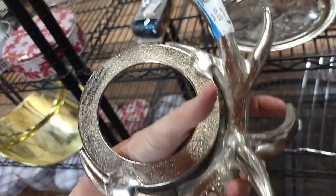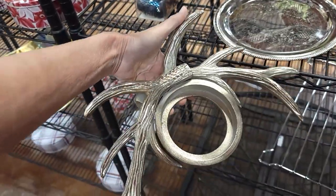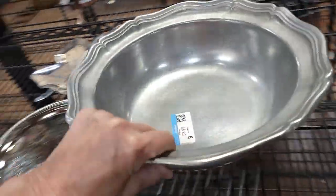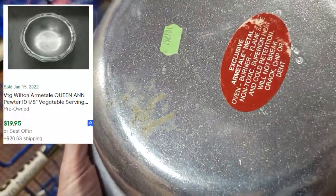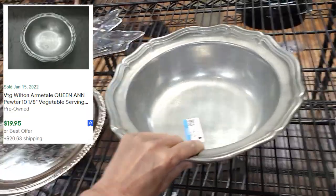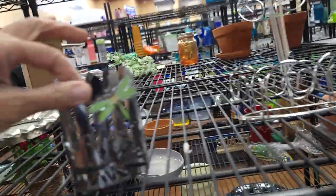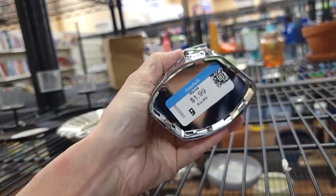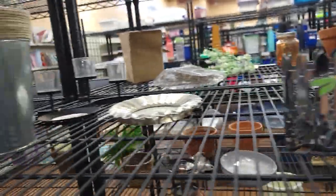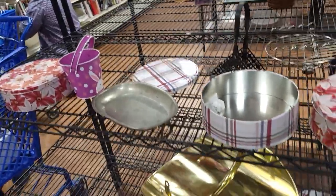Huh? $3.99. I think for $3.99, I can figure this out. I noticed as I was moving this bowl over that it's got a lot of weight to it. It's an Armatale, which I think is Wilton. Heavy, heavy bowl. Oh, that's how you go. All right. Got a little Bath and Body Works dragonfly guy. And I think that's about it in the metals today.